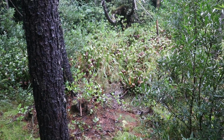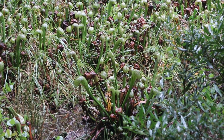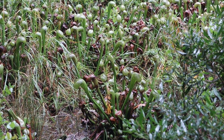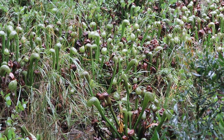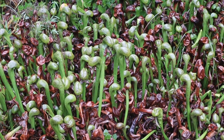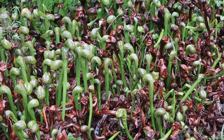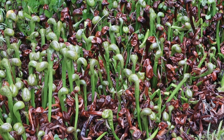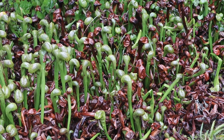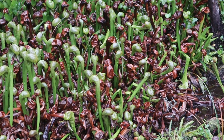And here they are. That didn't take very long at all. Cobra lily is an excellent name for that plant. That is exactly what it looks like. Looks like a cobra. These are about 2 feet tall. I know it's hard to tell in the video here, but yep, they're pretty big. And these are a native plant to this region.